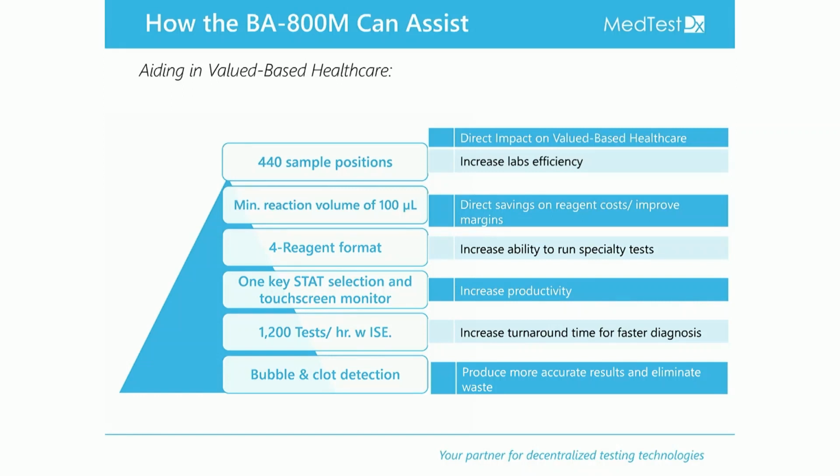So with the sample delivery module and the actual analytical unit that hosts sample positions on it as well, it can hold up to 440 sample positions. So once you load these samples, you have ample enough time to walk away, perform other tasks in the laboratory, which really is going to increase the efficiency of the laboratory. We talked about ways how we can cut savings. Well, one way is working with an analyzer that has a low minimum reaction volume.